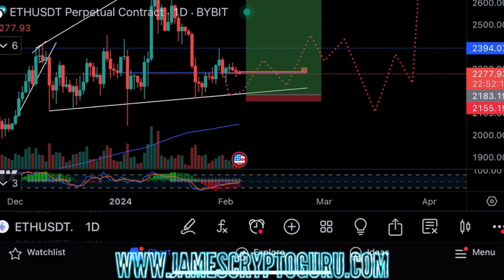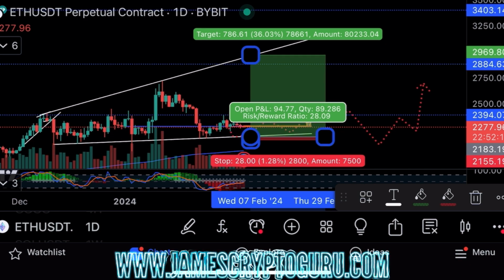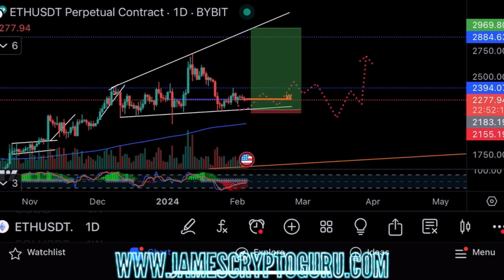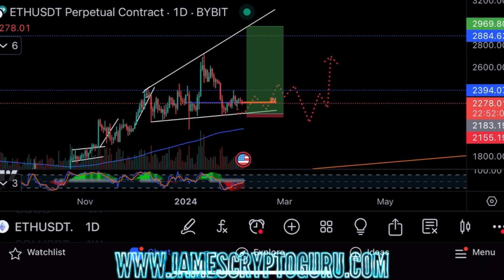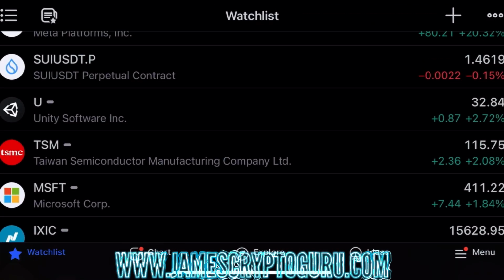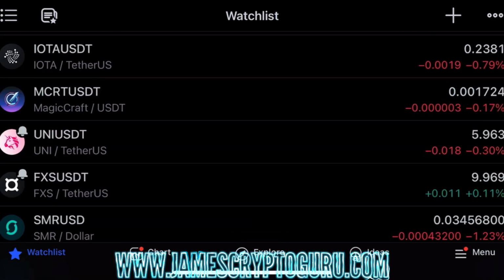2183 opens, 2155 stops, 2996 takes profit. Risk to reward 28 times, opening at 2183 on Ethereum. Still looking okay for a bounce here. Let's look at the total market cap of all cryptos to see what that's telling us about the entire crypto market.